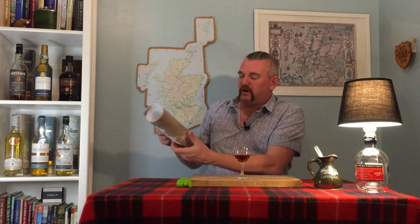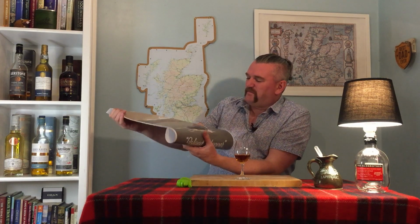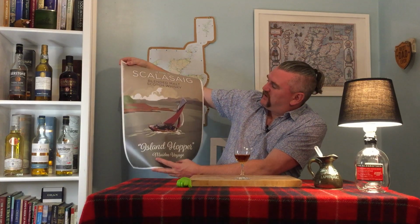Scott in the Whisky Castle, when he gave me the little sample, he also gave me a Scalasaig poster. So I don't have the actual bottle, but I'll show you what I'm talking about with the branding, if you can see it. It's based on 1920s, 1930s style travel posters. You can see the boat going around the coast. Nice little Scotland flag there, the saltire as well, always good.